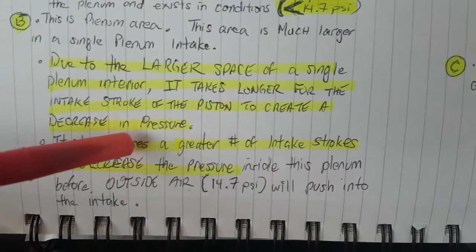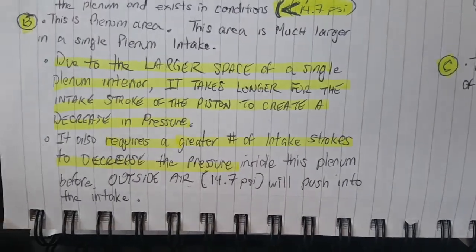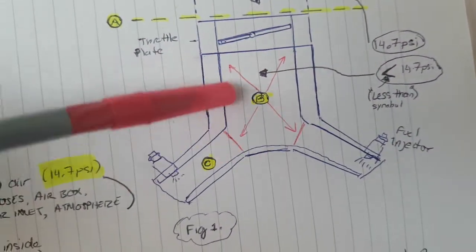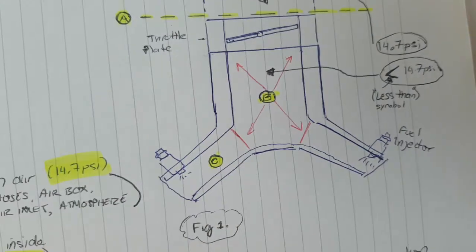The number of intake strokes will obviously increase with RPM increases, right? And also because of the increase, only then will you be creating an area here with less than 14.7 psi.